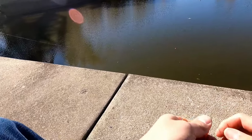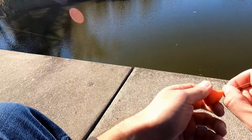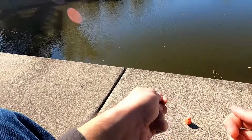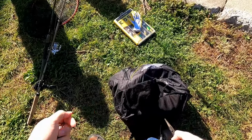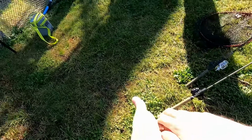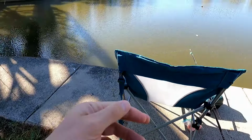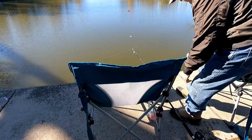I think you got the dough mixture perfect. Oh, it is perfect. It's drier, but it's not gooey. It's not coming off the hook. Dad, you've got 2-ounce sinkers, right? Yeah, why do you want them? You'd have to move your pole to make that happen, huh?